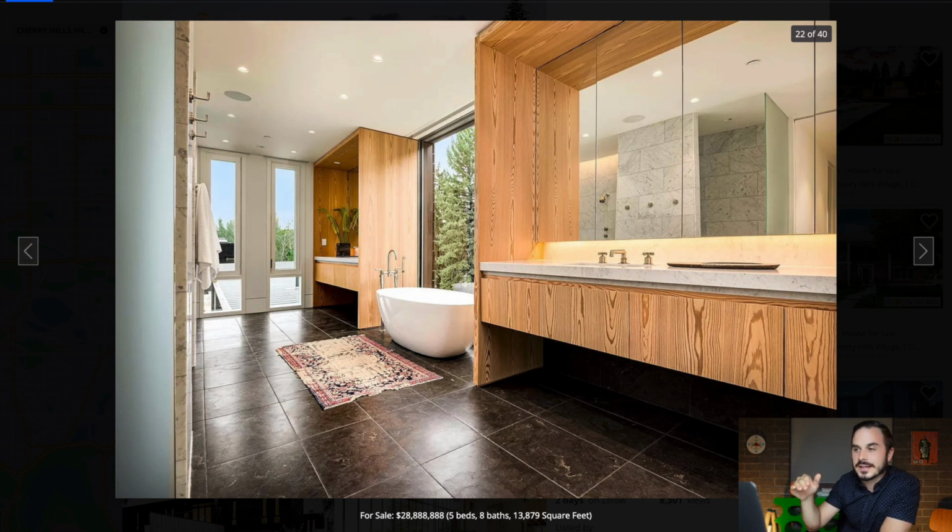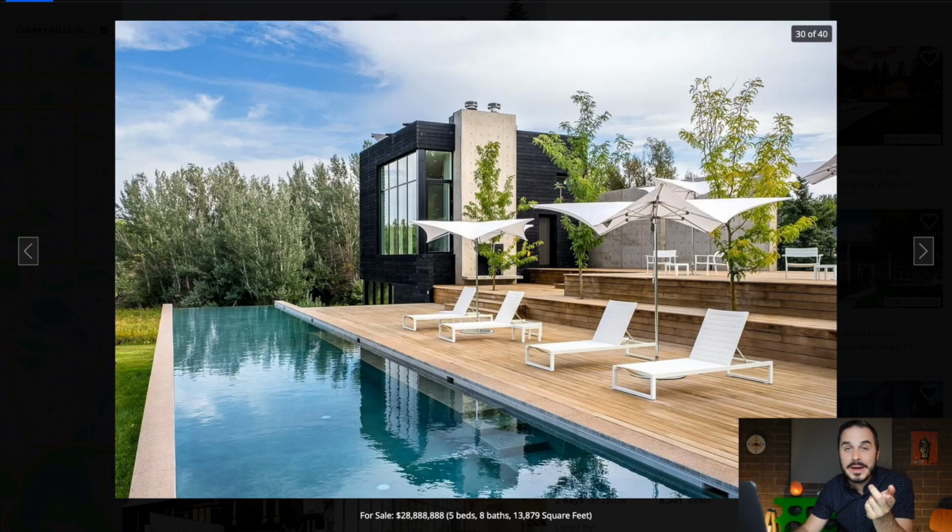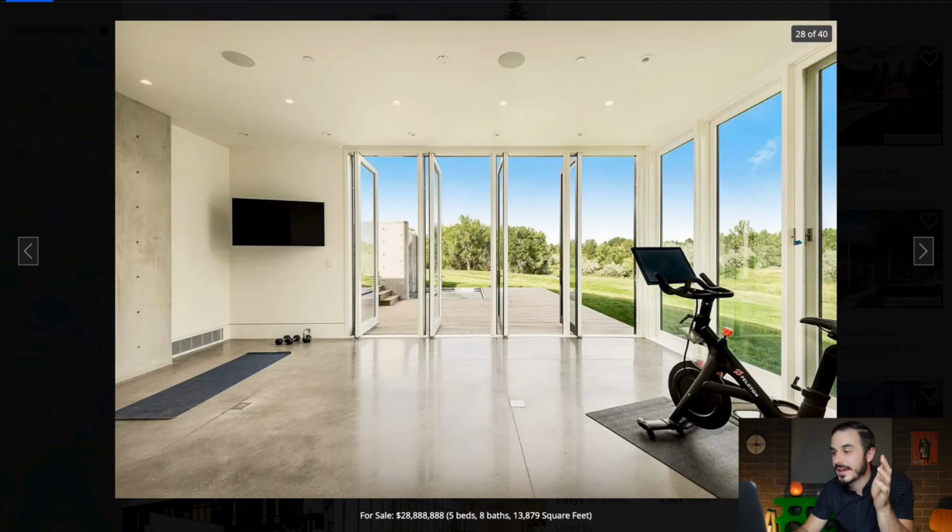I believe this is on the 2nd story, so you've got views right out into the tree line there behind the tub, and then his and her sinks on either side of the tub. That pool, by the way, is massive. It's a 75-foot lap pool. Downstairs, they have a fitness studio, a steam room, and there's space for a home theater and a wine room down there as well.